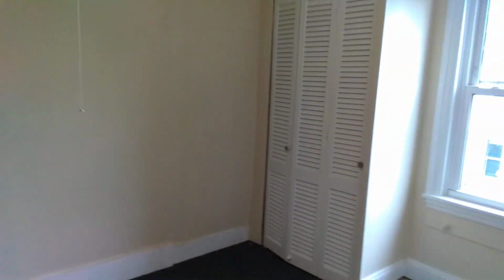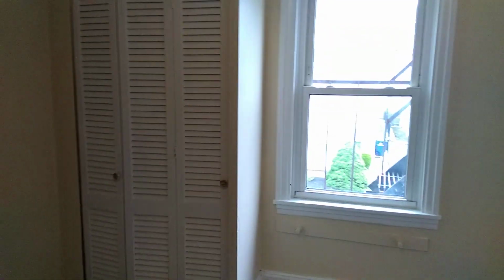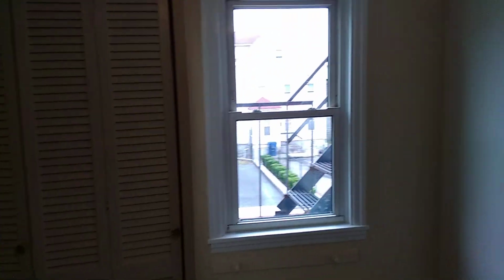And coming into the last bedroom here, this one has a folding door closet, and we have the fire escape right outside the window there. This is the largest of the 3 rooms.